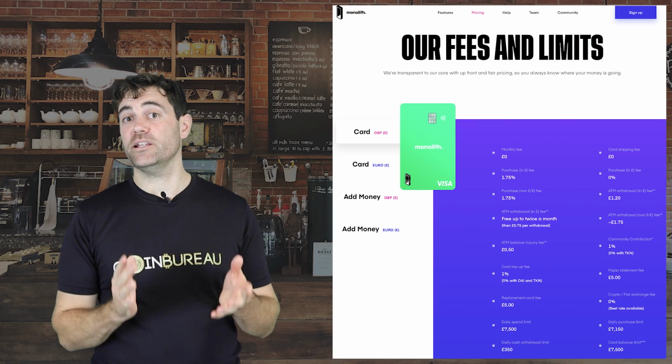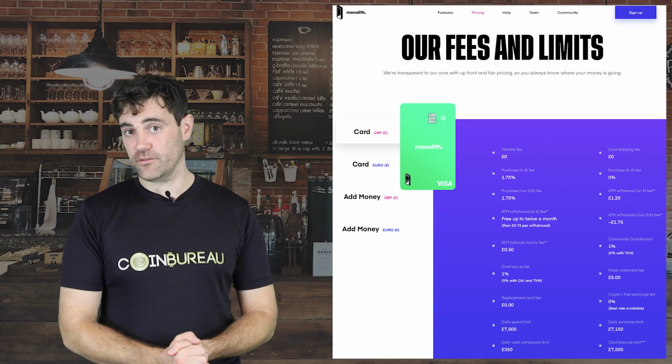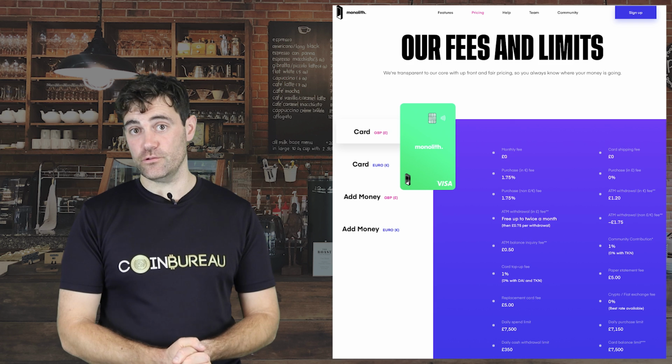The card is completely free. Card purchases in your native currency are free. Local ATM withdrawals are free up to twice a month. The truth is that light crypto card users are highly unlikely to incur any spending fees at all.